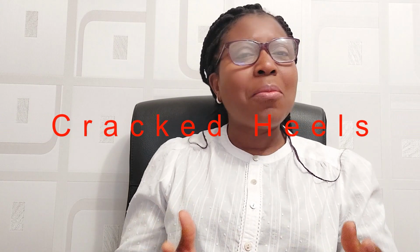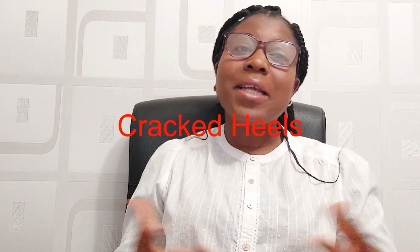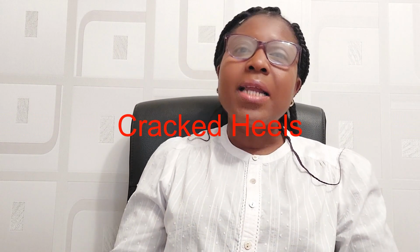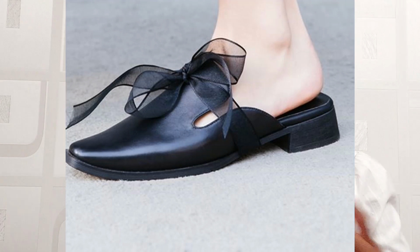Cracked heels are a common foot problem that can be painful and unsightly. They are also known as fissures, and they occur when the skin on the heels becomes dry and loses its elasticity. Cracked heels can be caused by a variety of factors, including dehydration, prolonged standing and walking, and wearing open-backed shoes. Fortunately, there are many treatment options for cracked heels, and today I'm going to be sharing with you some simple home remedies that you can carry out to help heal a cracked heel.